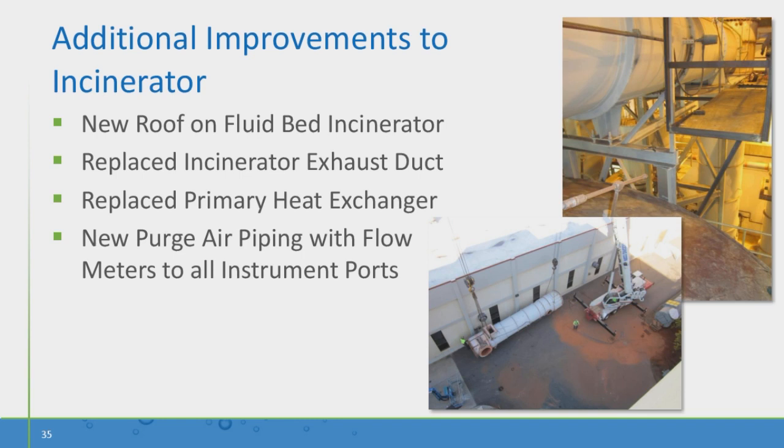We also put flow meters on all the instrument air lines. There were pressure indicators, but they really weren't very good at indicating how much flow was actually going through to the port. So we found a flow meter was a much better way to assure us that we had flow going through each of the instrument ports.